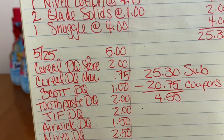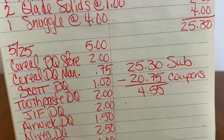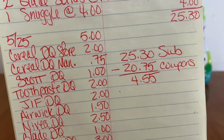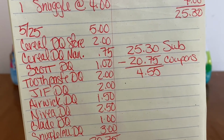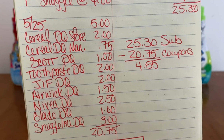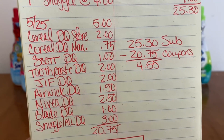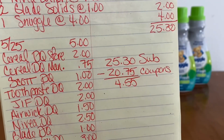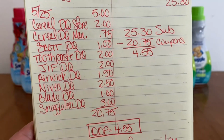Our 5 off of 25 is gonna come off. Our cereal store digital coupon will come off of $2. Our cereal manufacturer digital coupon will come off at 75 cents. Scott DQ of $1, toothpaste DQ of $2, Jif DQ $2, Airwick DQ $1.50, Nivea DQ of $2.50, Glade DQ of $1, and our Snuggle All DQ of $3. That's a total of $20.75 in coupons. Our subtotal is $25.30 minus our $20.75 in coupons is a $4.55 out of pocket.